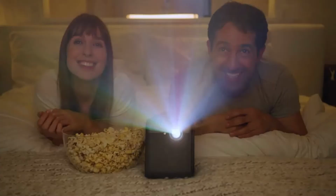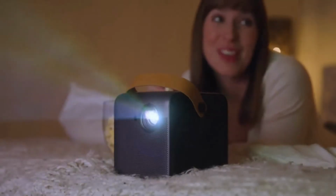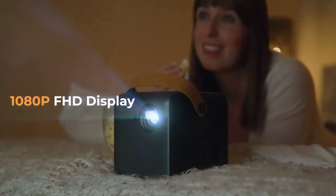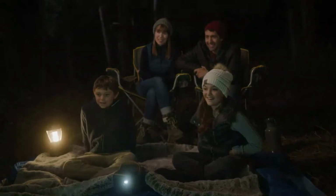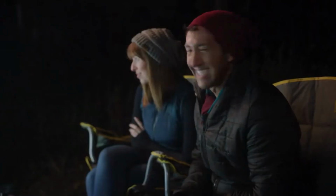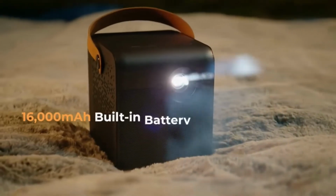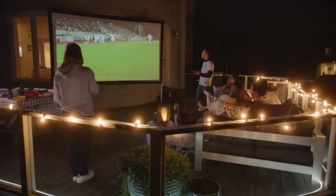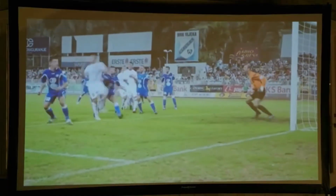The 4Movie is an important member of the Xiaomi ecosystem. As part of the Xiaomi ecosystem and using the most advanced technology, the 4Movie Dice features a 1080p Full HD display and an output of 550 ANSI lumens. Small and mobile, the 4Movie Dice features a built-in battery equivalent to a 16,000 milliamp hour of portable power, which can last up to 3 hours, allowing you to use it virtually anywhere.